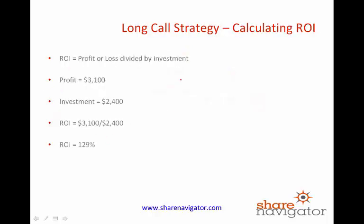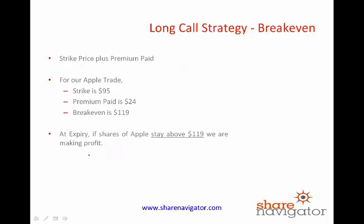How do we calculate our return on investment? Well, our return on investment is your profit or your loss divided by your investment amount. Well, we know we've made $3,100 in profit. We know we invested $2,400. So 3,100 divided by 2,400 gives you a return on investment of 129%. Again, when you actually see this compared to buying the stock outright, you'll see how beneficial this really is.